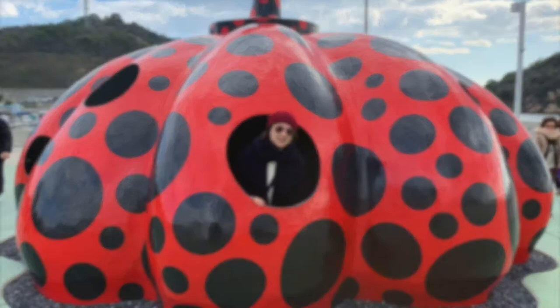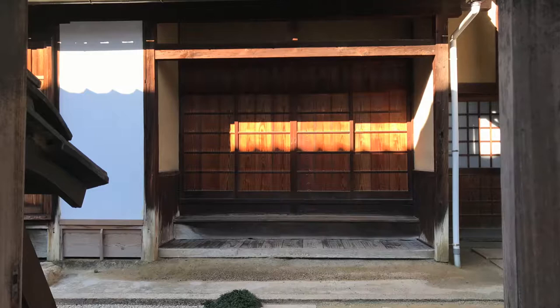Chichu Art Museum has paintings from Monet's Water Lilies series. Vanessa House Museum shows contemporary sculptures and installations. One of Yayoi Kusama's iconic pumpkin sculptures stands by Miyanora Port. On the East Coast, the Art House Project is a collection of architectural art pieces.